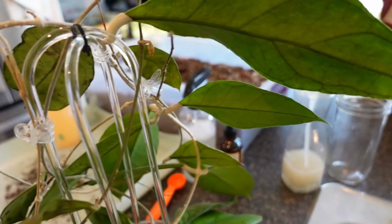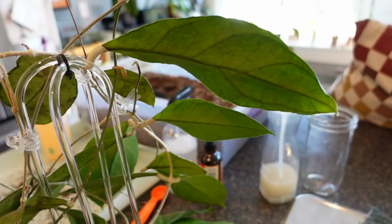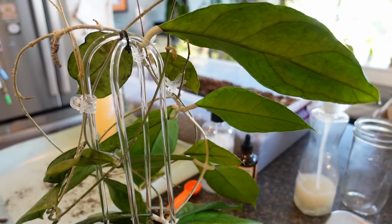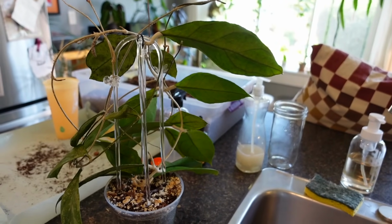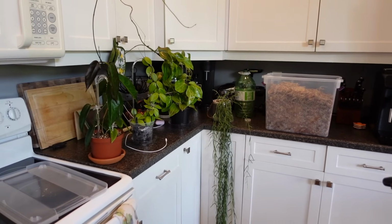Okay, well, obviously I'm gonna spray this one down. I mean, I guess that's good because maybe once I get rid of that problem, it will start to thrive more in that spot up there. Anyways, I'm gonna wash my hands and then let's go back to looking at the ones that are happy.